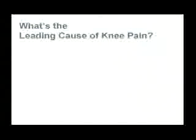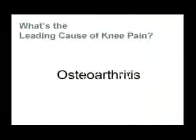What is the leading cause of knee pain? And the leading cause is osteoarthritis. And as we get older, osteoarthritis is basically a wearing down of the joint. And the knee is one of the most common joints that develops arthritis, and it's probably just the way the knee is built. It's an unusual kind of a joint, and we put a lot of pressure on the knee. And so it wears down in many people.